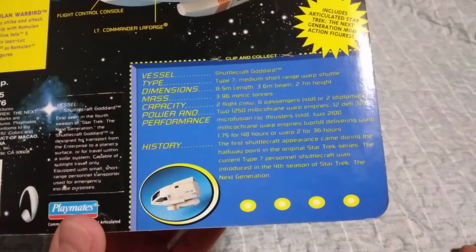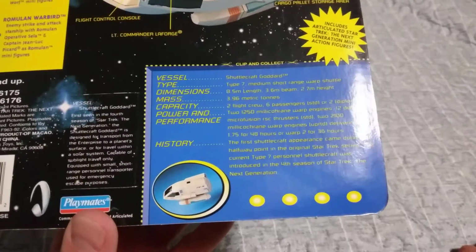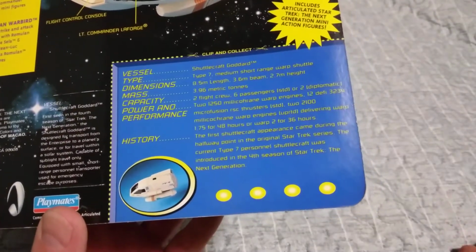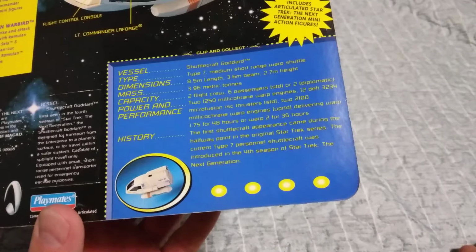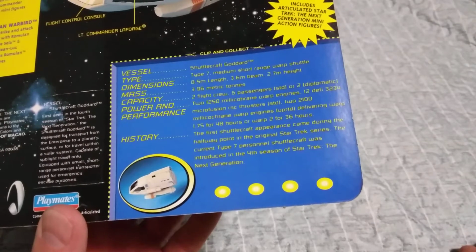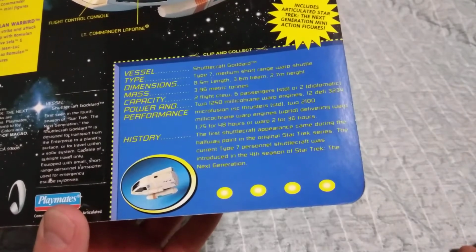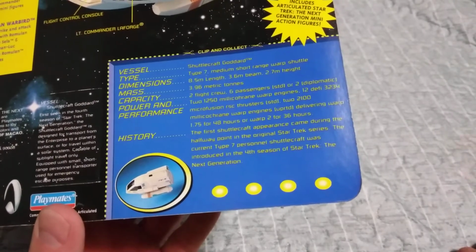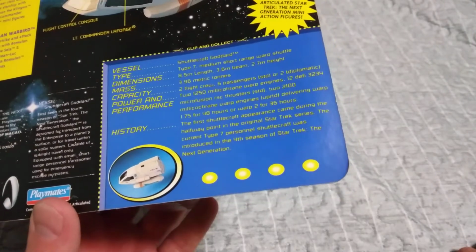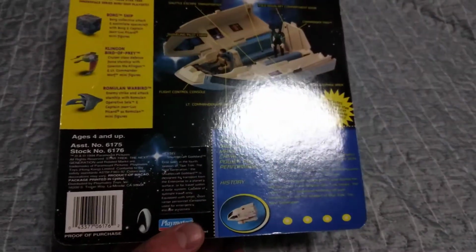Capacity can hold 2 flight crew, 6 passengers standard, or 2 diplomatic. Power and performance: 2 1250 Malachorine warp engines, 12 DFA 3234 macrofusion RSC transert. Blah, blah, blah. Wait. Yeah, 221 microchlorine and warp engines, UPRTD, delivering warp 1.75 for 48 hours or warp 2 for 36 hours. So apparently this engine has to be recharged, this miniature warp engine it has in there.